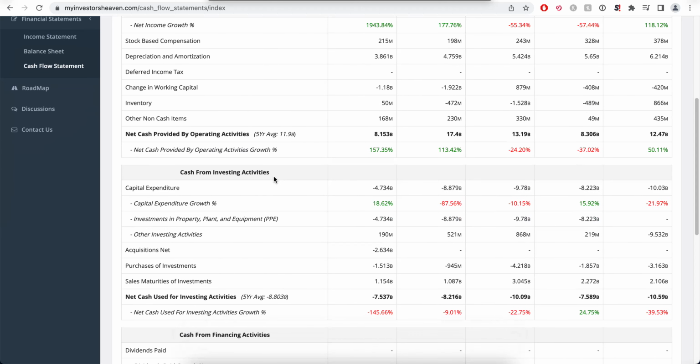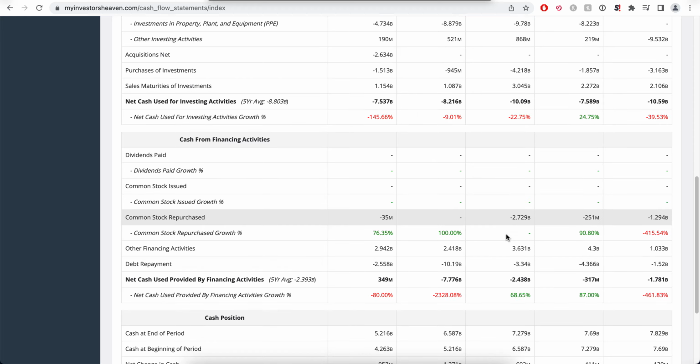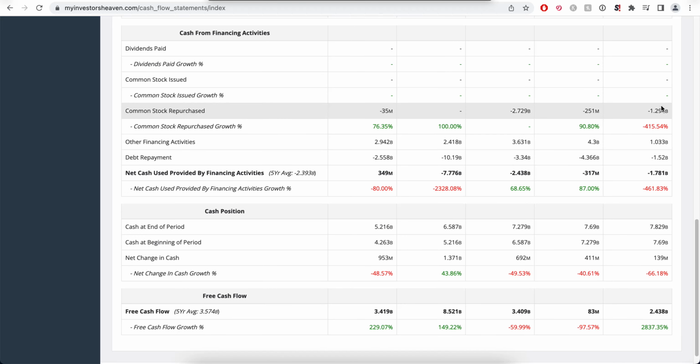Now, the cash from investing activities, you will see that the company has been spending quite some in capital expenditures, very understandable for this kind of company. And in terms of the cash from financing activities, it's been in the negative, basically because the company has been repaying debt, which you'd love to see, of course, and also repurchasing some stock, as you'll see, another thing that you would generally love to see.